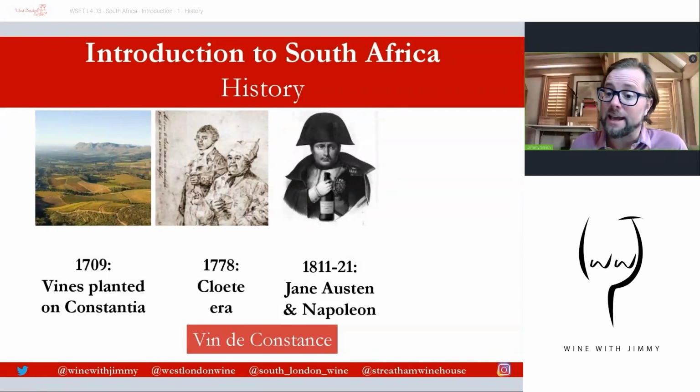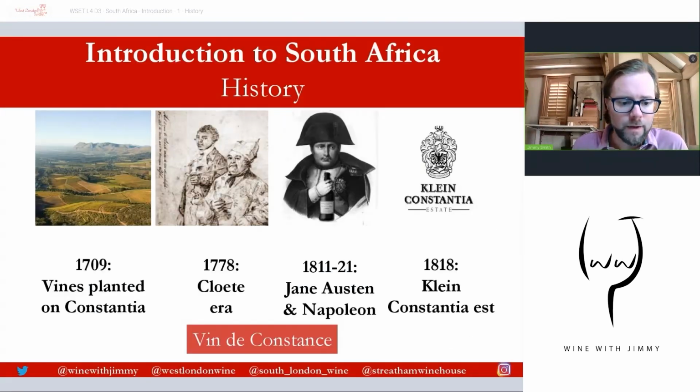While in exile, his final exile in St. Helena, remember his first exile was on the island of Elba, which he escaped and of course started to march upon Paris again. But here in St. Helena, he enjoys Vin de Constance daily, shipping over 30 bottles to the island every month. And he actually reportedly requests a glass of Vin de Constance on his deathbed, refusing all other food and drink. There are other discussions as well. I'll talk about the French poet Baudelaire a little bit later.